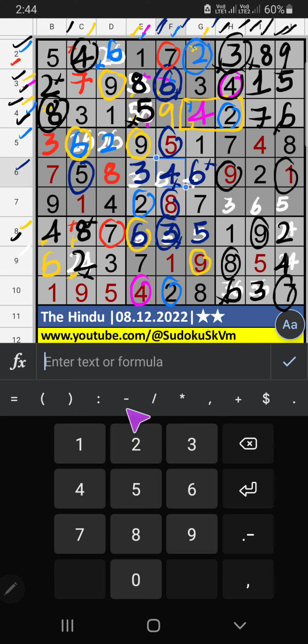Column I, we have 3 and 5. So 3 and 5 can't come in this cell. It will come in another 2 cells. Column J, we have 5. So 5 can't come in the cell. 5 is confirmed here. Then 3 is here. Then column I, only one number is remaining, 6. 6 is confirmed here.